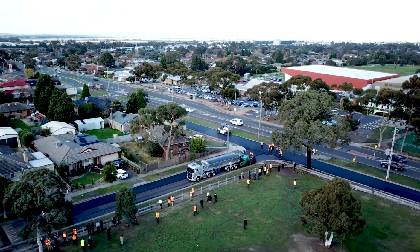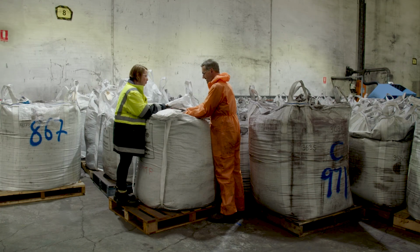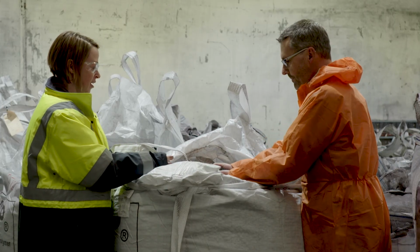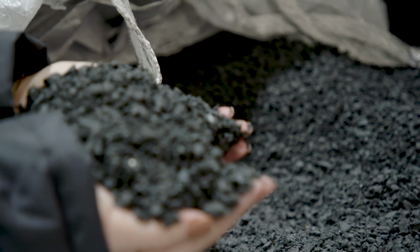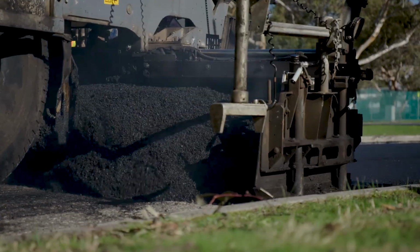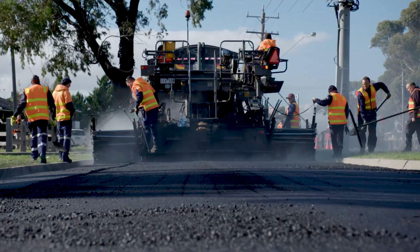So for every kilometre of road laid, there's 530,000 plastic bags, 168,000 glass bottles, and toner from 12,500 printer cartridges. Close the Loop has created such an innovative new product like TonerPlas that's taking problematic waste streams and turning them into a value-added product to be used in road construction. The performance of the road is enhanced by up to 65%. So it's a win-win. It's a win for our partners and it's a win for the environment.